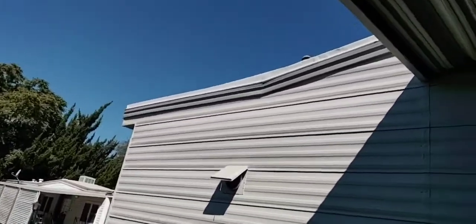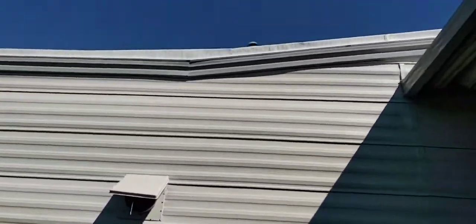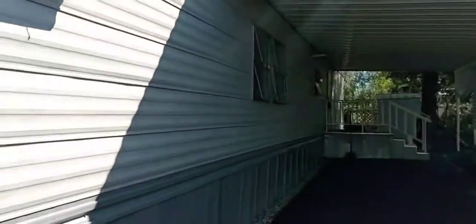There's the roof line, very clean. Looks like they've done recent maintenance. They certainly did fresh paint on here. I failed to mention the fresh paint. It's just a real clean house.